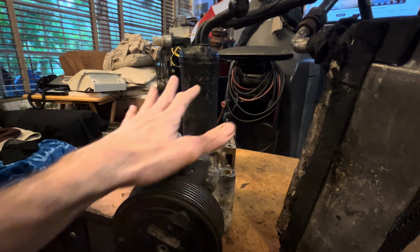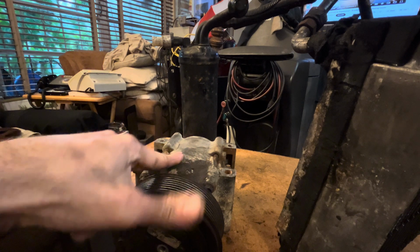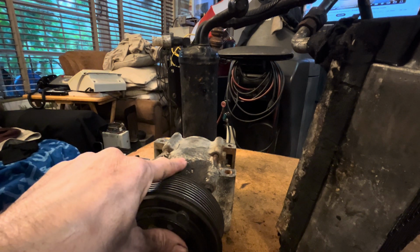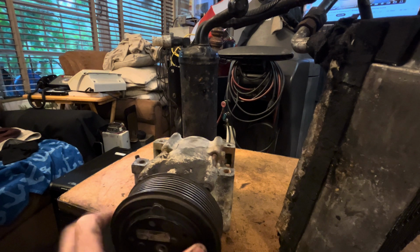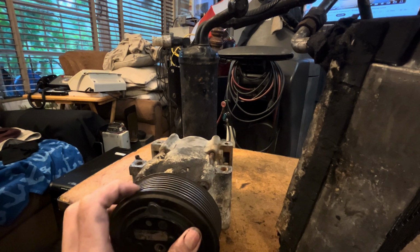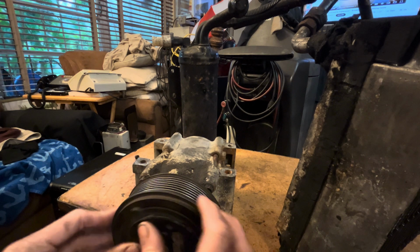But the secret is the compressor can only compress the gas. If liquid went into a compressor, since you can't compress a liquid, you would break it. The shaft would snap off or something internal would be destroyed. That can cause total failure of the compressor. That usually causes the compressor to lock up.